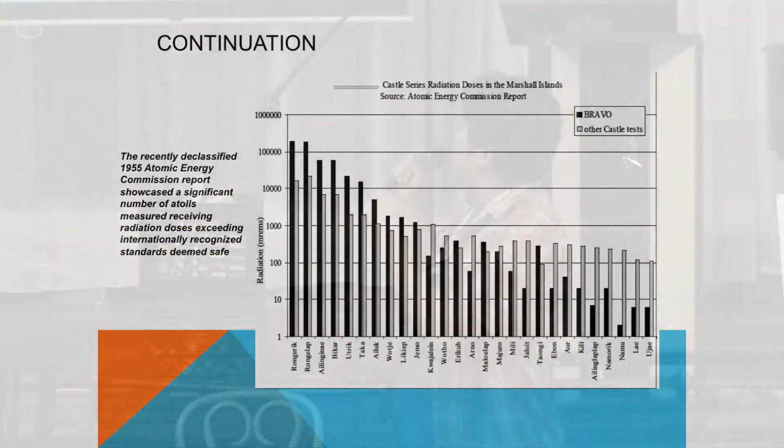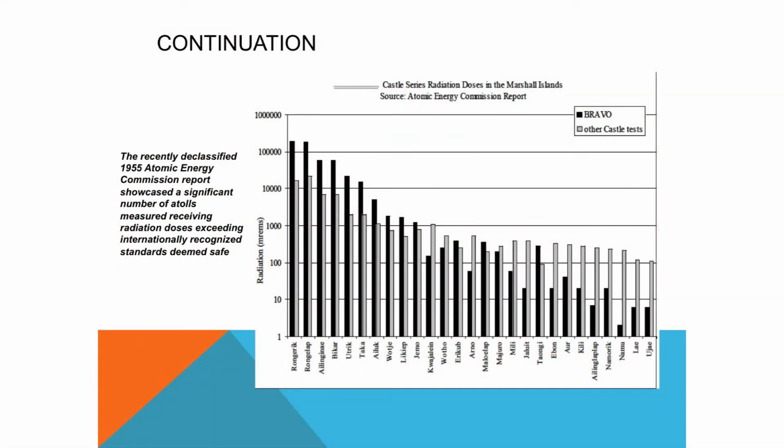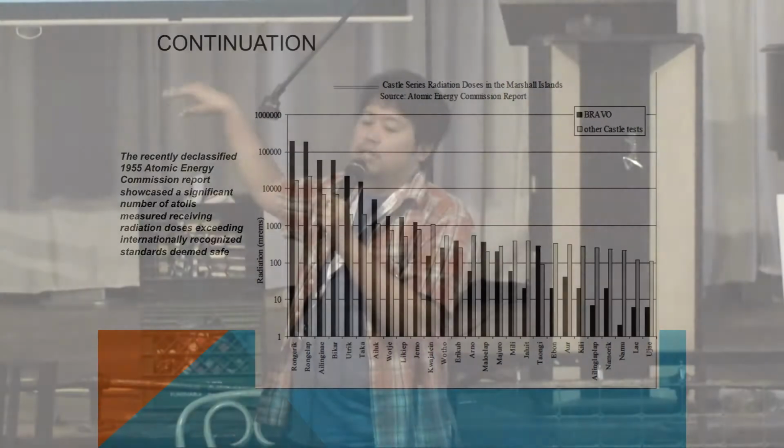So I also wanted to point this one out because this is actually one of the declassified documents. Just to point that out, not all of the documents from the nuclear testing program have been declassified. So this was just declassified in the 90s. Basically what it said was the highest average in the United States was lower than the average in basically all the atolls in the Marshall Islands. So basically they received a higher dosage.